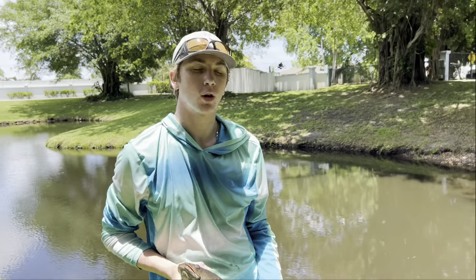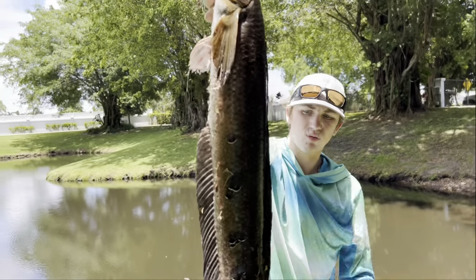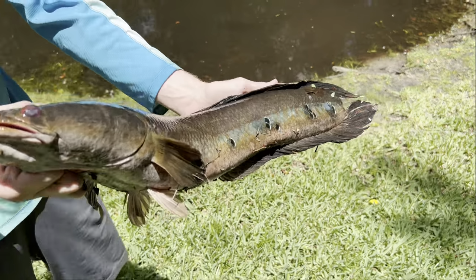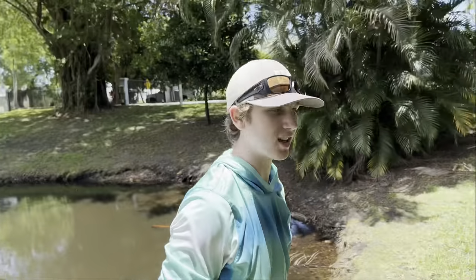Maybe that turtle, you saw that turtle? Yeah. Probably when he was younger, a turtle bit him or something like that. That's gnarly, dude. Look at that, I've never seen anything like that. Ew, in his eye, look at his eye. It's got a freaking red cloudy eye. This thing's disgusting.